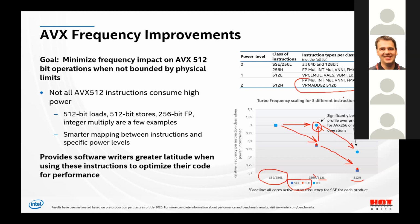So this means that the frequency dropping less requires the same power for higher frequencies, higher performance. So the performance per watt is improving significantly at the core level and therefore at the socket level.